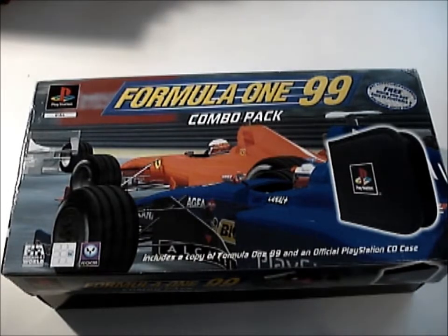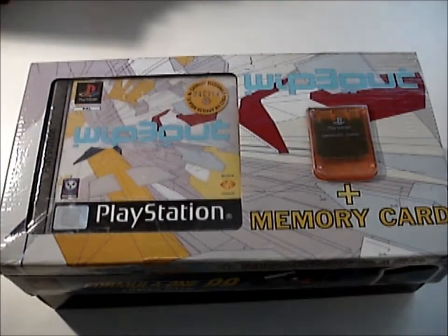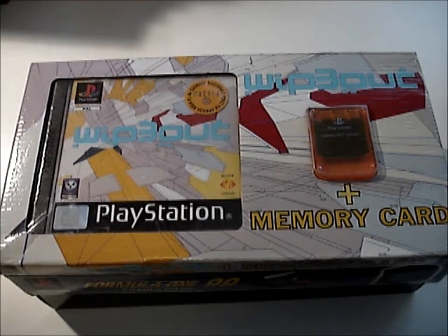Then the last thing, which is definitely the thing that made my Sunday last Sunday. I woke up, checked my email, one of my saved searches went off, and I instantly bought it. This is only the 3rd copy I've ever seen. I know 2 other big collectors have one. M. Bali has one, and, can't think of his name, Hardy has one. This is a Wipeout 3 memory card pack.